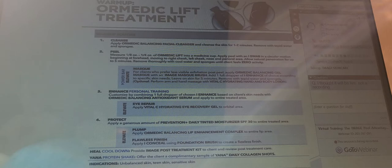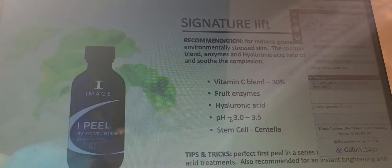So my favorite is the Vital C Hydrating Intense Moisturizer. It smells beautiful. It has a rich butter base, and it's extremely moisturizing. So one of my faves. Thank you for your question.